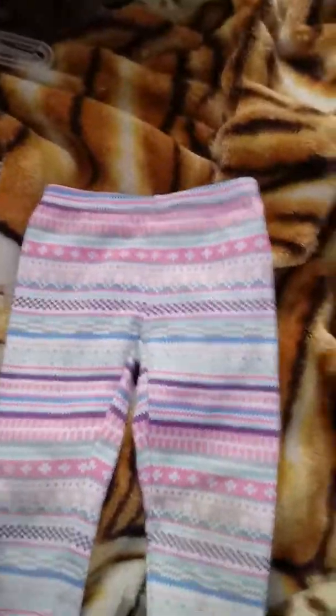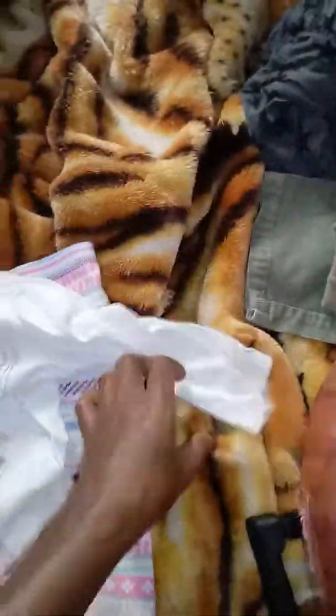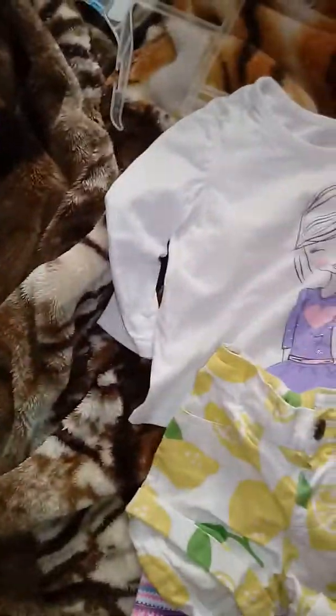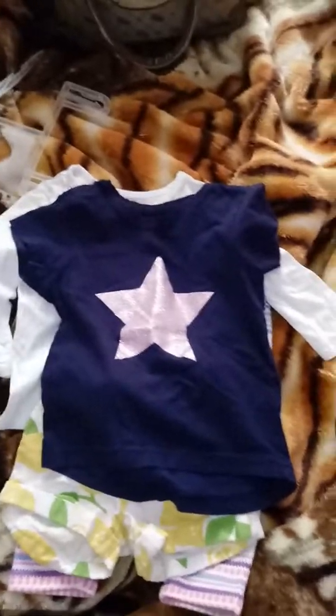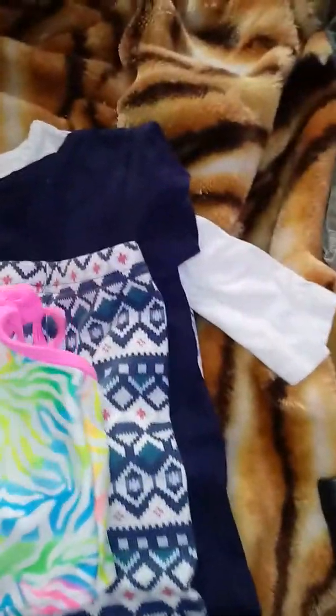We've got these pants. I love this shirt. That is so cute. We've got those shorts. Oh, that's gonna be cute for the summer. And we've got these leggings. And we've got an adorable bathing suit. Cute little two-piece bathing suit.